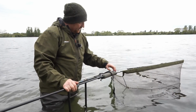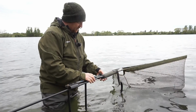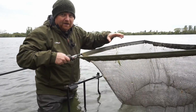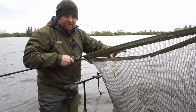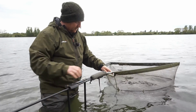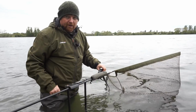Now, why do I use my landing net on it? Well, it's quite obvious. When you've landed a fish, this unclips just here, as you can see, and that's a retention strap. So when you've got a fish in the net and you've landed it, you put it in there and you need to get your kit sorted out, you can leave the fish in there, and you can clip it. One goes under, one goes over, and just rest it in the net. And what you then do is you put this and clip it on there like so.